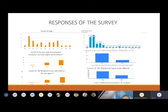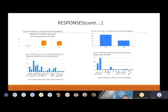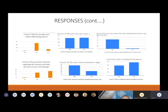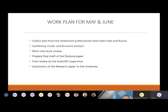The brown one is for Russia, and the blue one is for the Indian population. I've collected around 98 survey subjects. I would combine the results by the end of this month. My work plan for May and June is to collect the data from healthcare professionals if the situation gets better, then combine research results and analysis, do more literature review, prepare the final draft of the diploma paper, get the final review of the scientific supervisor, and submit the research paper to the university.